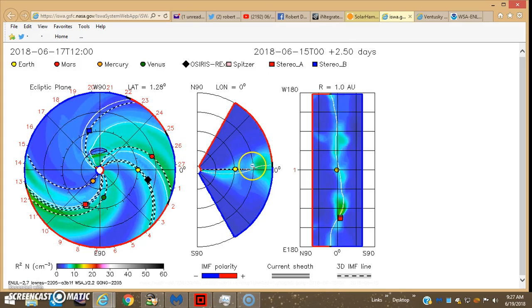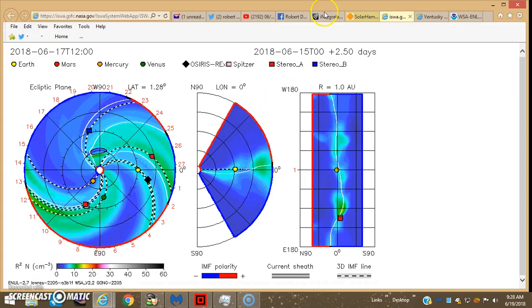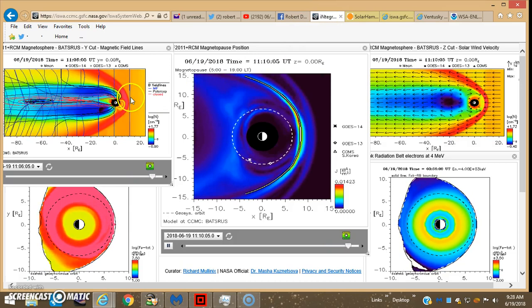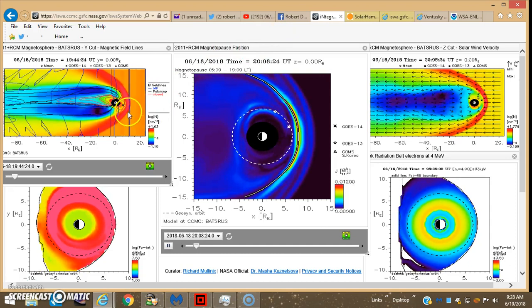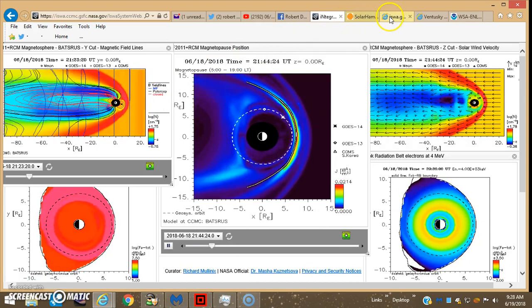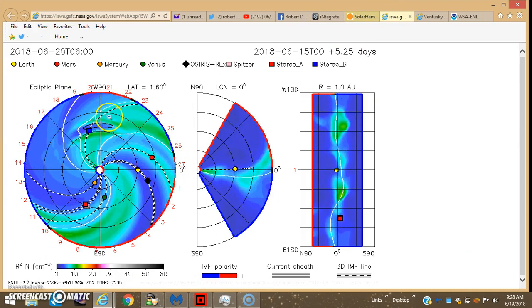Now, this might explain all the different interplanetary magnetic field lines we're picking up here. And I'm sure there's plenty out in front of the planet as well. They're just not showing on this simulation. So here's my theory.